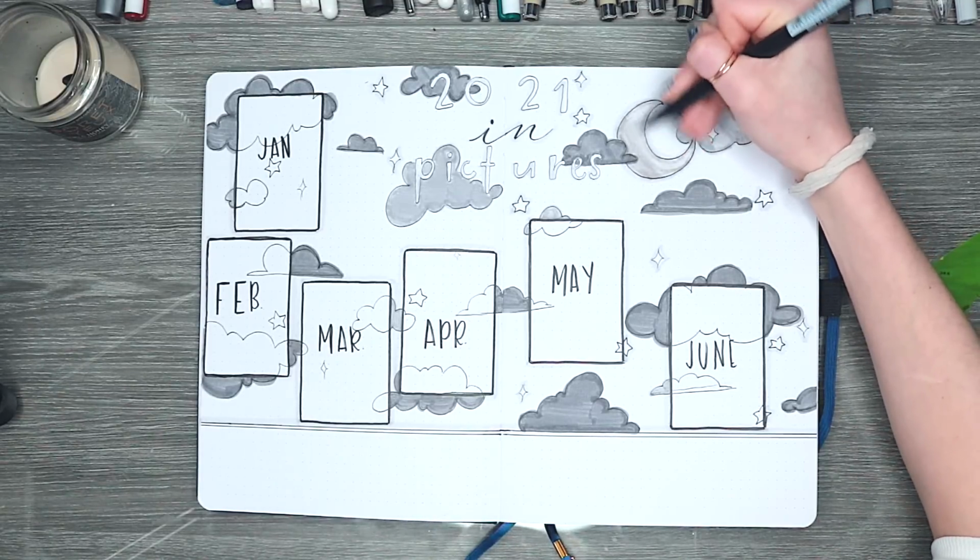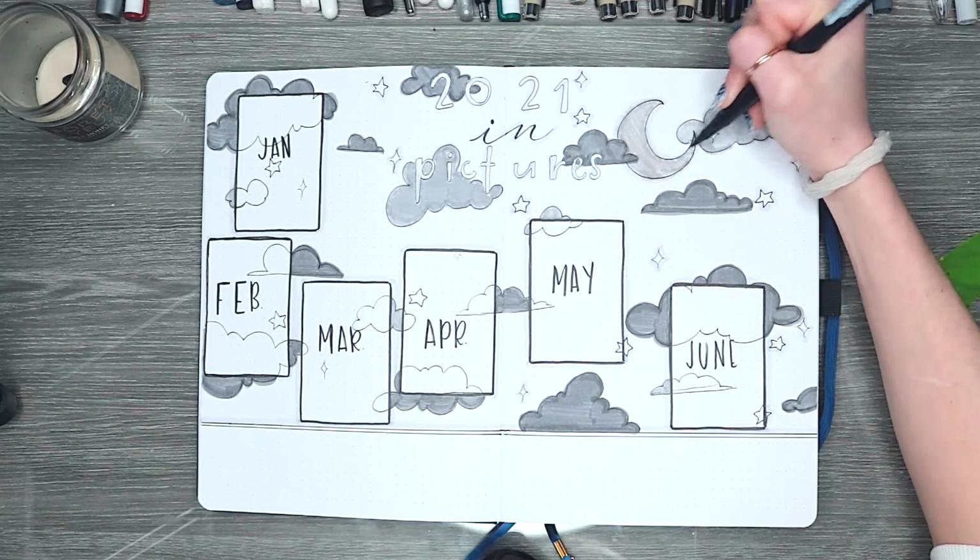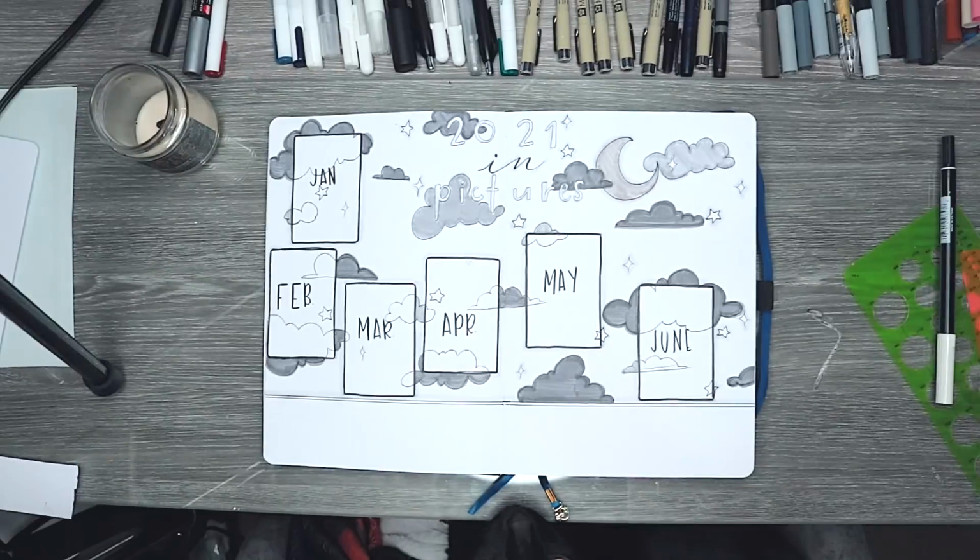And right as I was finishing coloring, T'Challa put his little snoot in to say goodbye to the camera because officially this was the last spread. There are some blank pages after this that I left blank just in case I want to add any more yearly spreads, but this is officially it.